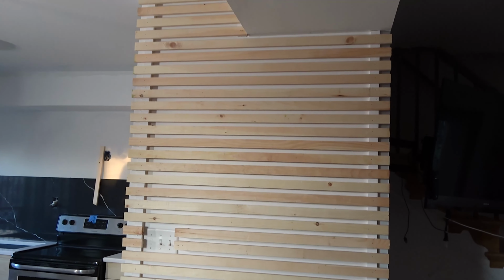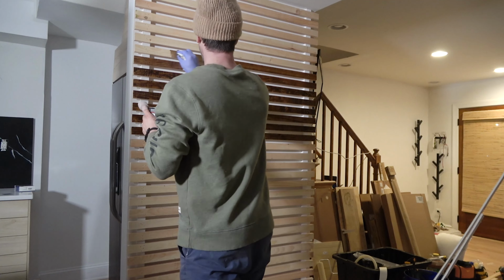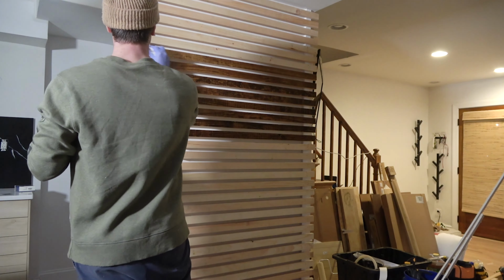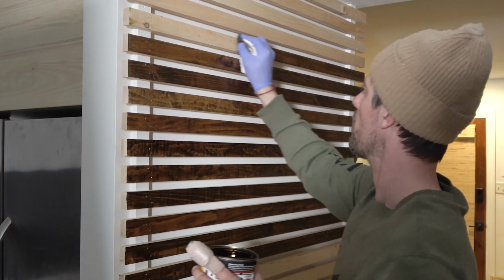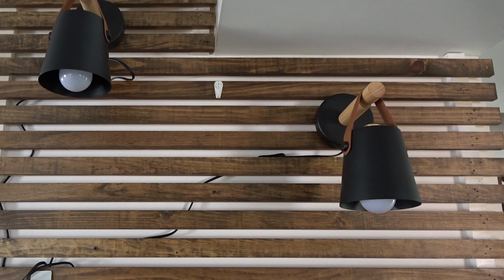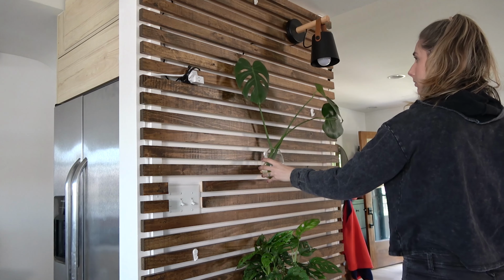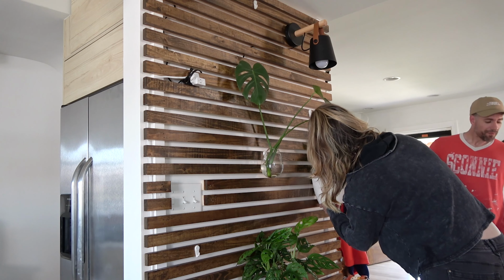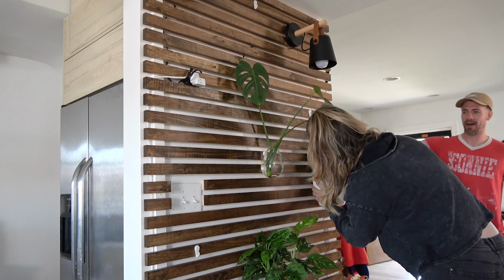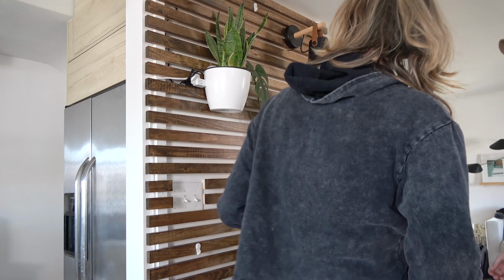We tested out a few of the stains he already had, but we didn't really like any of them. They all had a bit of a red undertone and we wanted a true medium brown. So we went with the stain Honey. He then took the time to hang and wire in some lights for this wall that he ended up putting some plant light bulbs in. So even on a cloudy day, the plants on this wall can still get some light. This was a super quick and easy project, but I think this added such a cool element to this space.